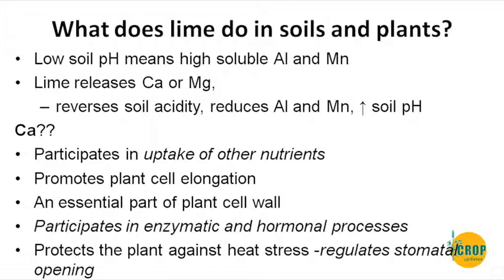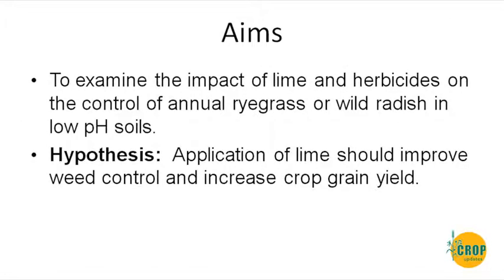So we thought, whether these changes are helping in better weed control. So we aimed at examining the impact of lime and herbicide on the control of annual ryegrass and wild radish in low pH soil, and the hypothesis was application of lime should improve weed control and increase crop grain yield in a low pH soil.